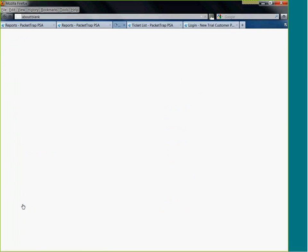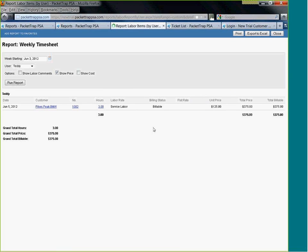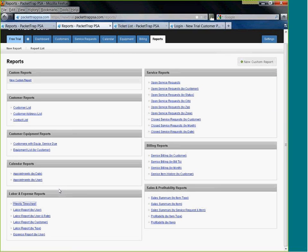So the weekly timesheet shows all our technicians. We can look at everybody, or we can look at groups, or just specifically a technician like Teddy. We can set a certain date range. If we want more information, we can go in and look at the labor report by user. We can see how many hours he's working, how many hours he worked, what the total price was, and what it would cost. So here we see that it costs us $135 to bring in $375 of income. Is that in mind? Absolutely. Yeah. Okay.